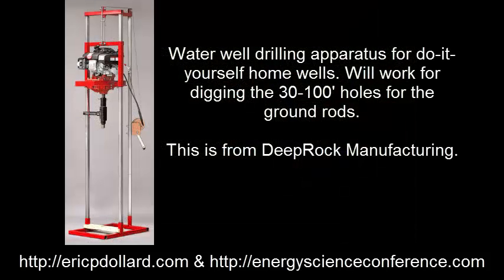Okay. Now on this drill for the ground lines, just kind of researching some inexpensive ways to go about it, there's about $4,000 allocated for the Hydra drill, which is made by the Deep Rock Company, a company who's been making drilling apparatuses for people to dig their own wells. Even though you're not digging a water well, the diameter of the bits and everything is pretty close to what you need to drill a small diameter hole, 30 to 100 feet down into the ground to be able to put the ground rods.